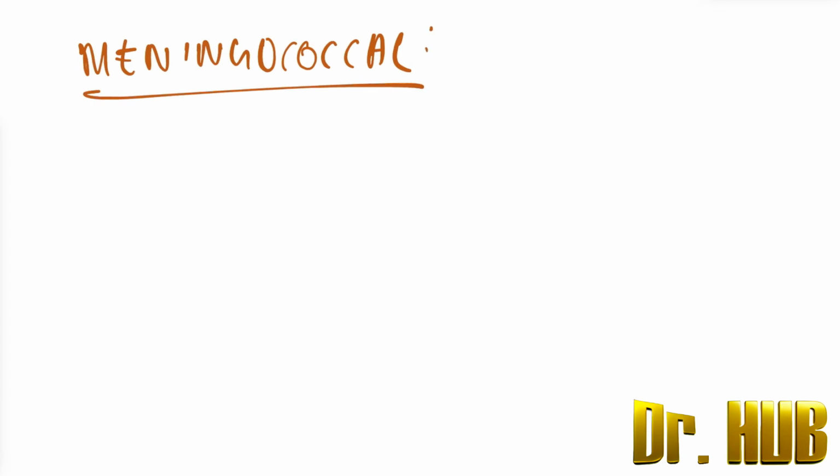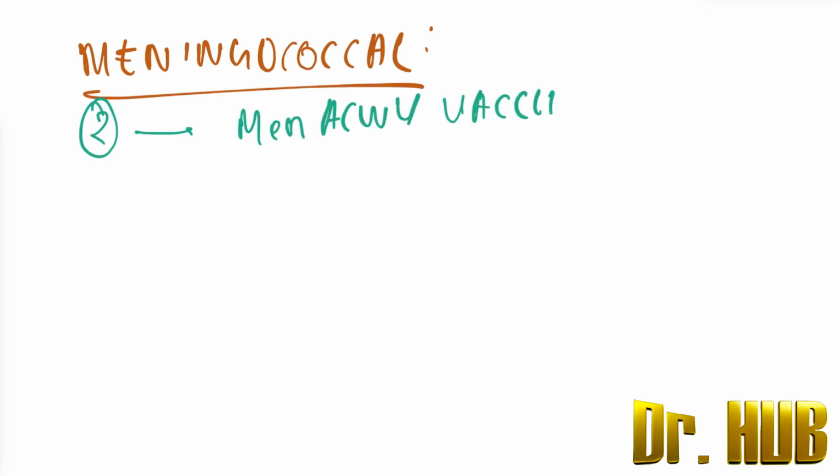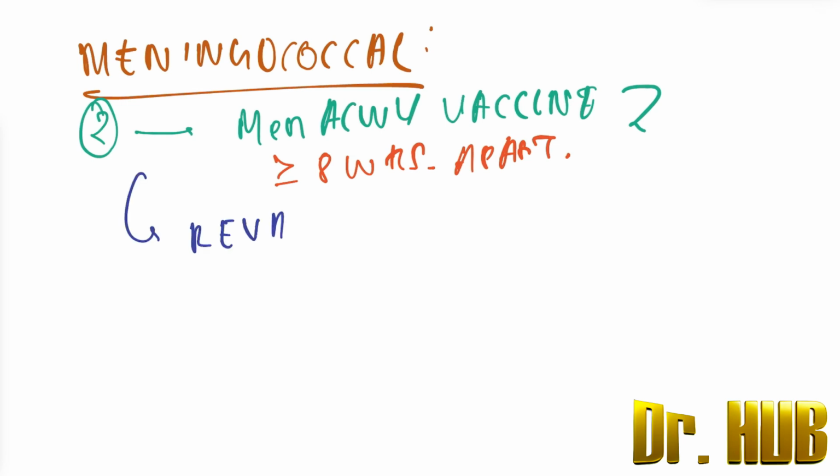Next we look at the meningococcal vaccination. Here there are 2 doses of the MenACWY vaccine, given at least 8 weeks apart, and revaccination is needed every 5 years.